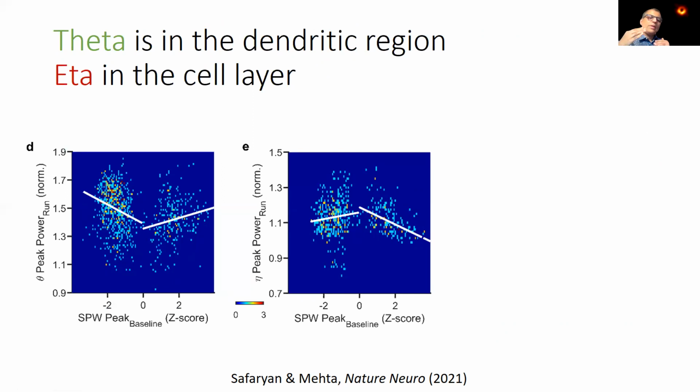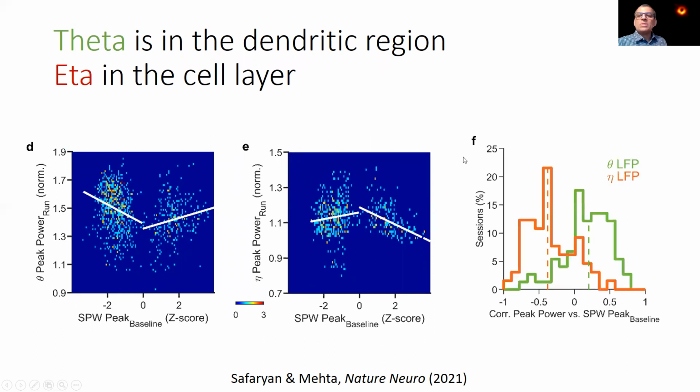So theta rhythm is in the dendrites in both real world and virtual reality, but eta rhythm appears in the cell layer predominantly in VR. And that's the minority of electrodes which are in cell layer. That's only 50 micrometer thick. That's why people could have missed it.